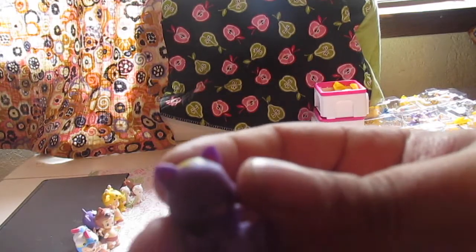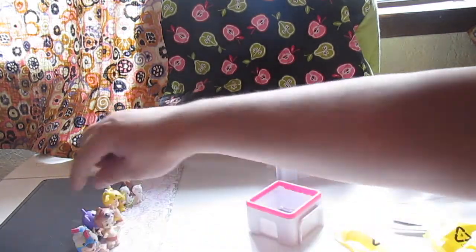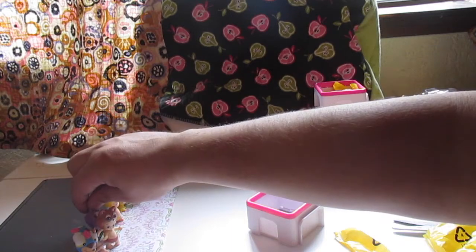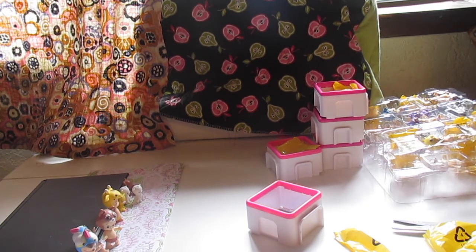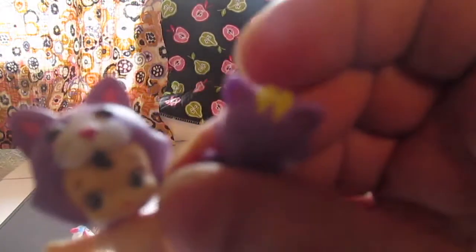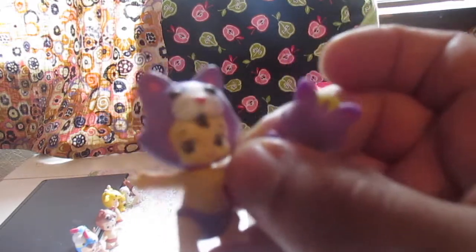Oh, it's a little purple fox thing, and it looks like it's Bingo, and I think this goes with... Does this go with JoJo? No, this is a cat. Kind of hard to tell. This is Mittens! This goes with the kitty! Oh my god, I got another matching pair! Got another matching pair!